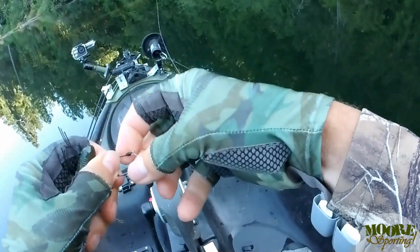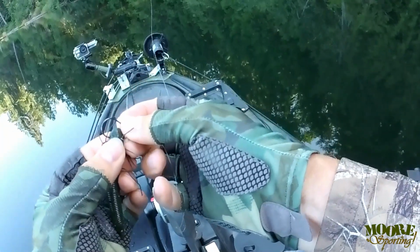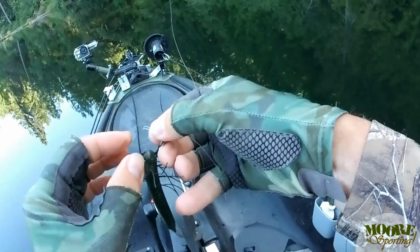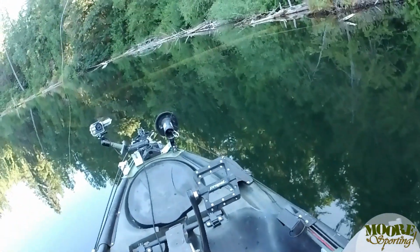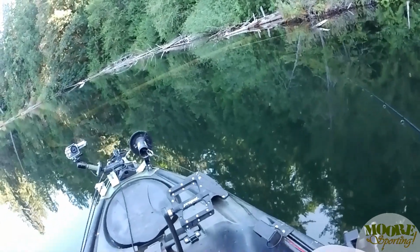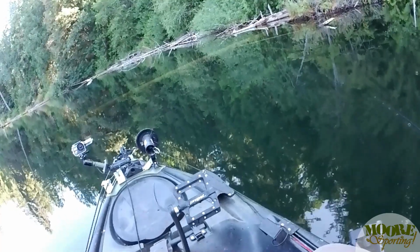I've been messing around with creating these dice-like lures. I call them whisker worms. This is just a piece of Senko that I added the whiskers to, and I thought, well, this is a good place to test them out to see what the fish in this lake think of them. And you see, I just nose hooked them with a guarded wacky worm hook, and we're gonna see how that works.